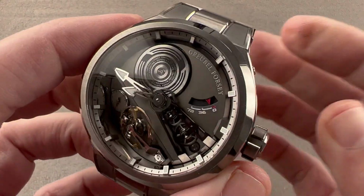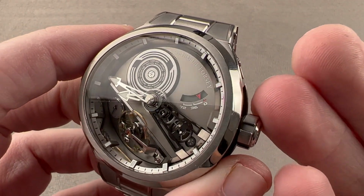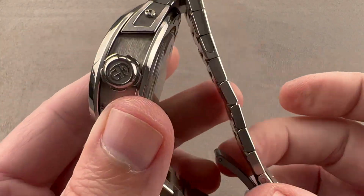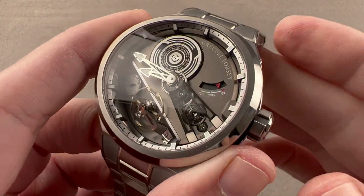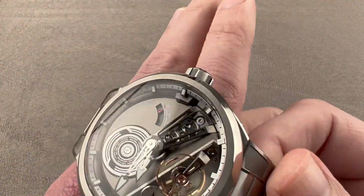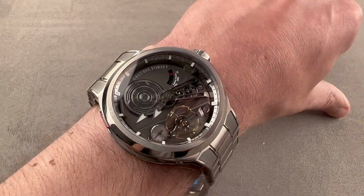Now, being composed inside and out of grade 5 titanium with sapphire crystals on both sides, it is a very light watch. It should be noted that the movement itself is made of grade 5 titanium, so this is one of the lightest 46 plus cases you will ever encounter.